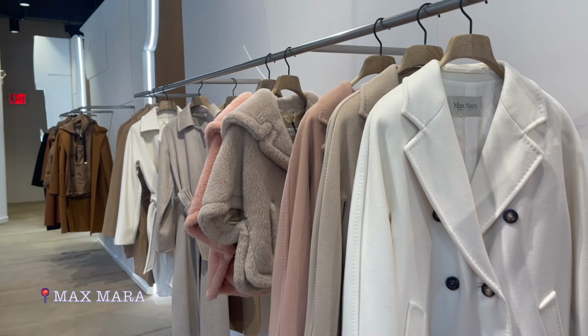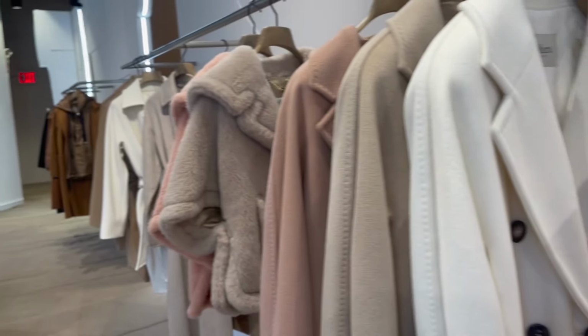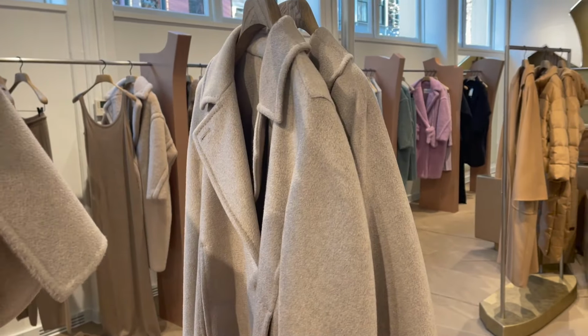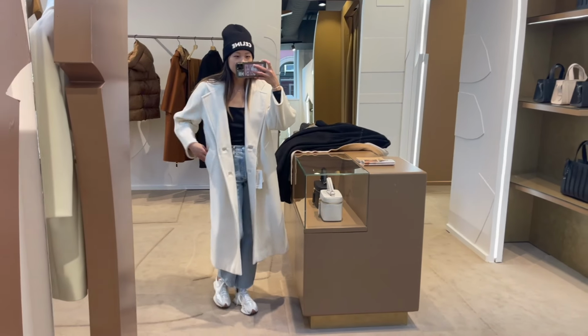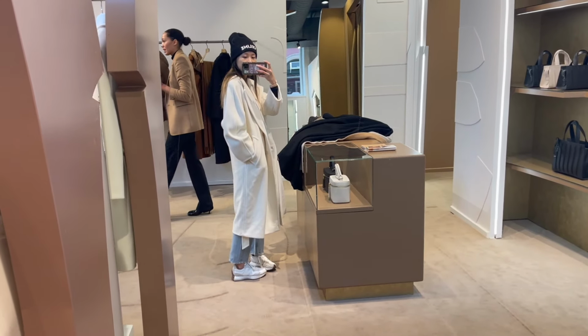This is my first time at a Max Mara store, and I fell in love with all these coats. They're such high quality because they are cashmere and wool blended. However, the pricing does match the quality. So I was able to try on some of the white ones that they had in stock, but they didn't have that much. But I can say that this one is very thick and is perfect for a New York City winter because it will keep you warm.